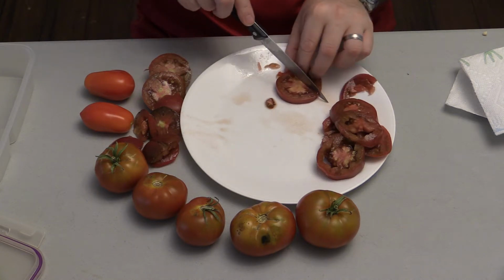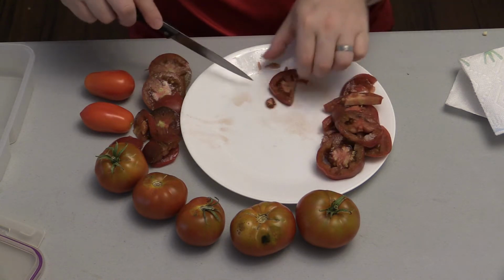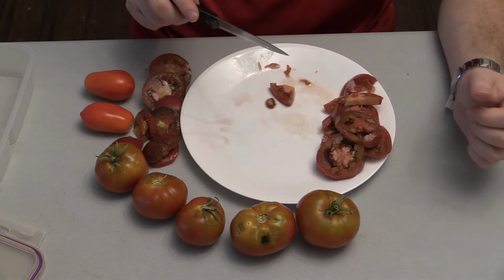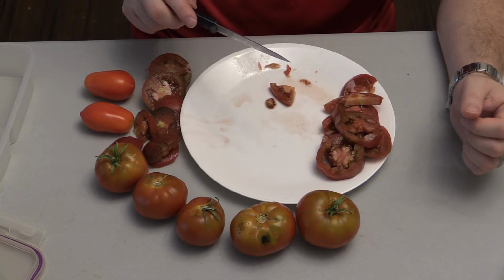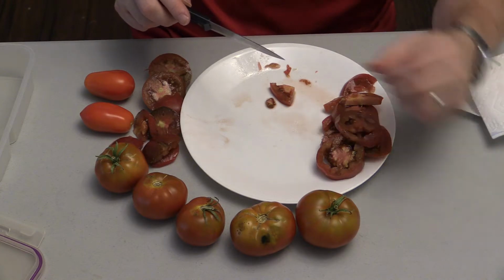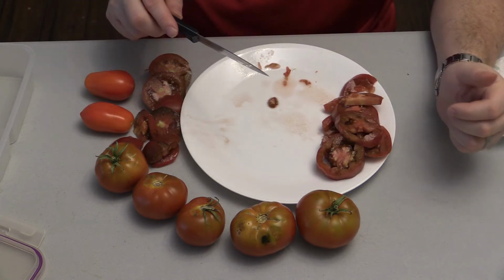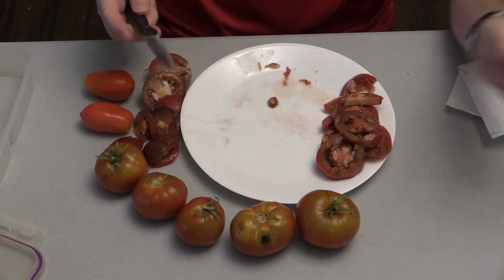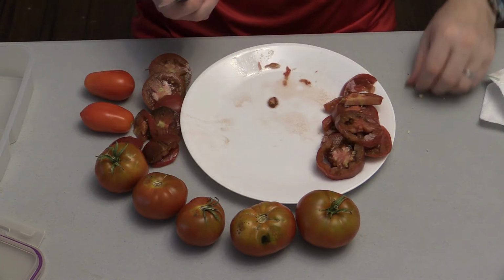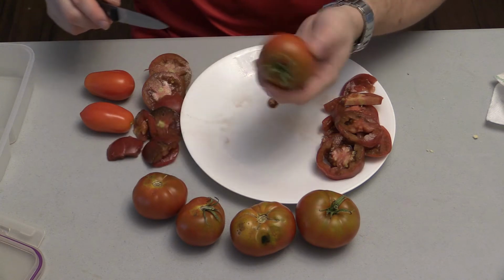I'm going to cut a little bit off on here. It's definitely got a different flavor to it. It's tomato-y, but a little bit, I guess, sweeter or something. Definitely probably something good for a stew.